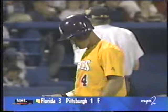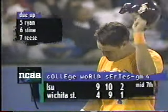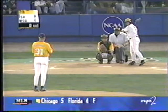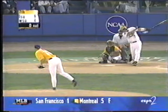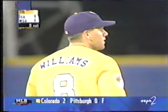So the inning is over. We'll go to the bottom of the seventh. LSU still with a 9-4 lead on Wichita State. Very slow fight. Jeff Ryan, who started as the DH and went to left, opens the inning with a screaming line drive to Jason Williams. One gone.